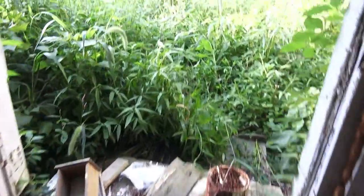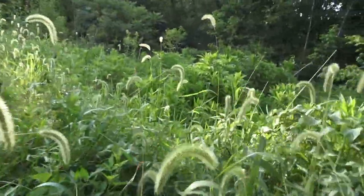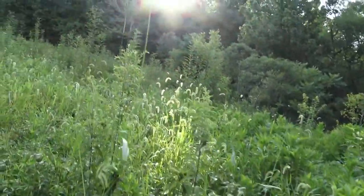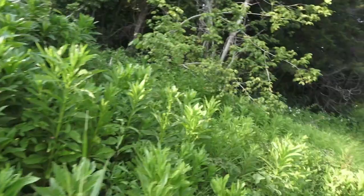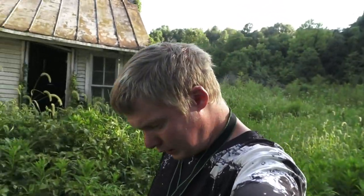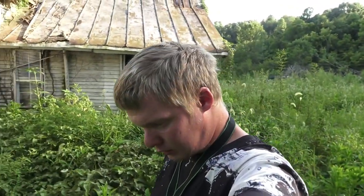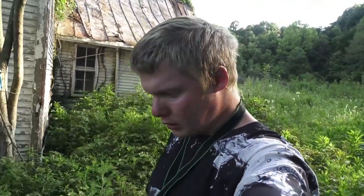That's pretty much wraps it for this exploration here at this house. It's a cool house. All right, everyone, this wraps up this exploration here, this abandoned house that I found for us to explore.